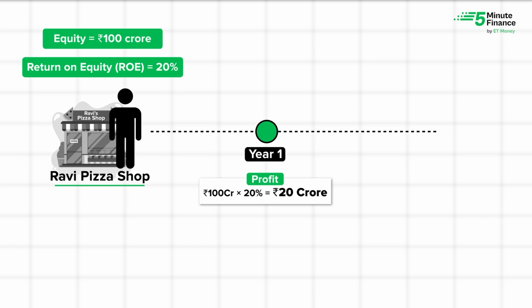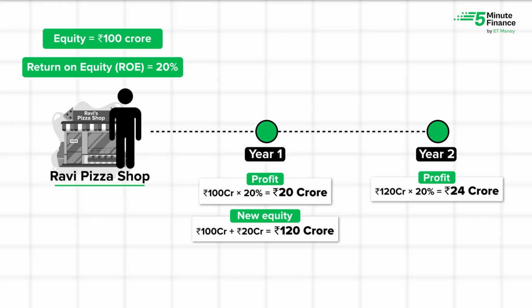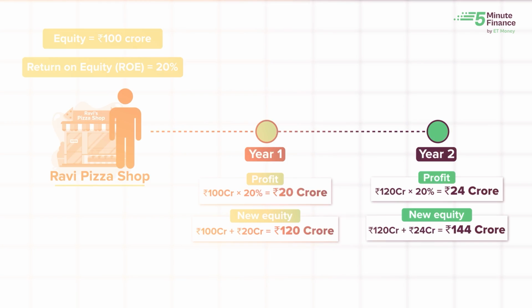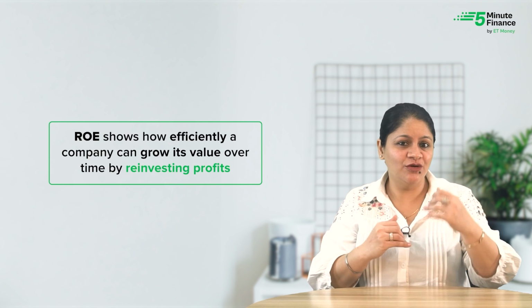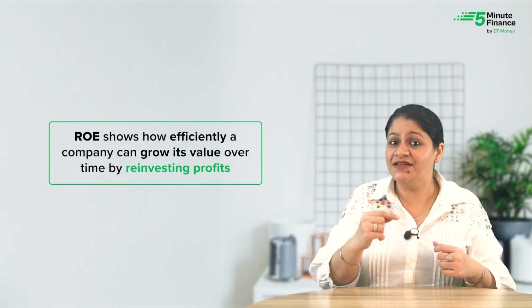If Ravi puts that profit back into the business, the equity grows to 120 crore. Next year, with 20% ROE, it earns 24 crores, and so on. See how it snowballs? That's the power of compounding at a consistent ROE. So ROE isn't just a one-time metric. It tells you how fast a company can grow its value if it keeps reinvesting profitably. So higher the ROE, the better it is. But can a high ROE guarantee high returns always? Let's look at the data.